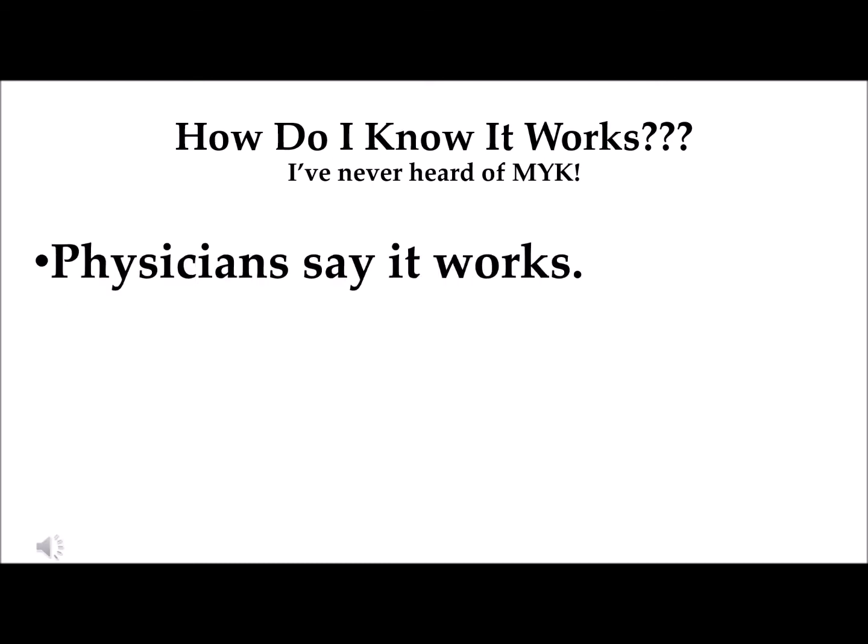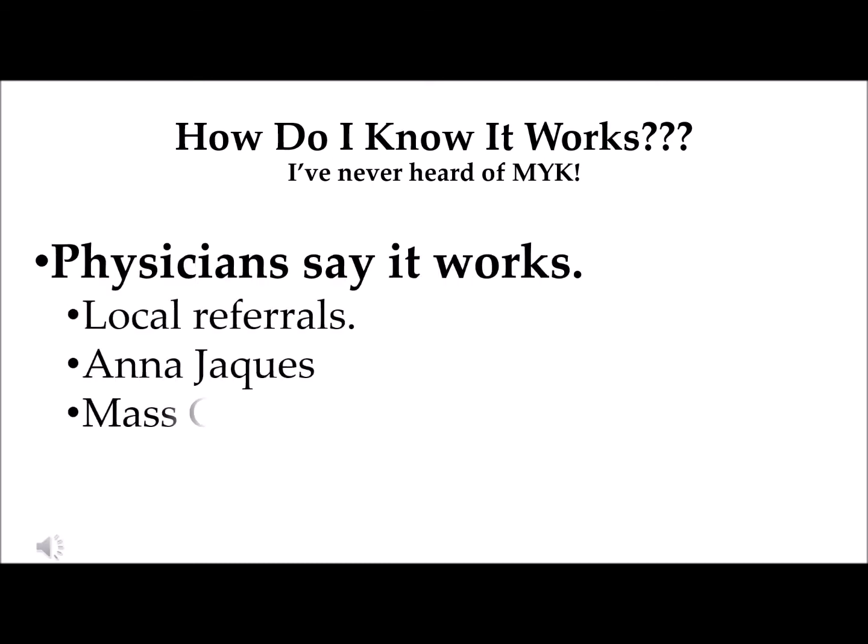Next, there are physicians. I have referrals from local doctors, our local hospital, and just recently, I had a referral from a doc at Massachusetts General Hospital. So patients and doctors like it. But how about the wider world where credibility is really established? Yes, the wide world of credible research says that it works as well.